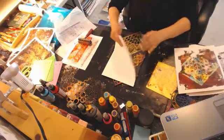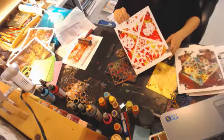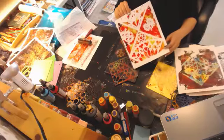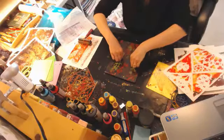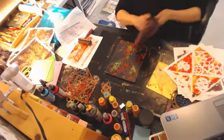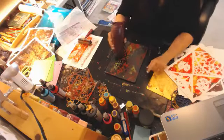All right, so let's see what's going on here. Ooh, that's sweet. What is it Patty says about that, my lover or something like that? All right, so now I'm going to pull these up. I'm going to dry this, and then put black on it. No, gold and black.